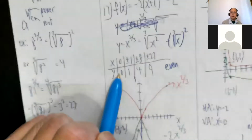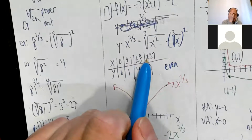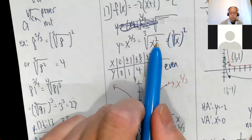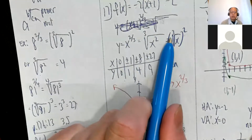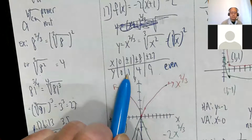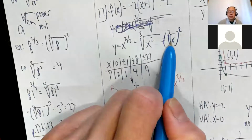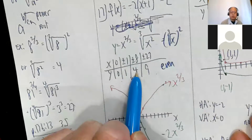All right, so 0, 0. How did I come up with these numbers? I picked numbers that have nice cube roots because I know I have to take cube root of something. Okay, plus or minus 1. Cube root of 1 is 1. Cube root of -1 is -1, but when you square it, you get 1. Plus or minus 8. Cube root of 8 is 2. Cube root of -8 is -2. In either case, when you square it, you get 4.